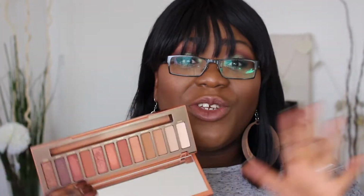Are they the best shadows I've ever tried? Again, no, but they are gorgeous, gorgeous eyeshadows. The mattes in this blend quite nicely. I love the tones of the matte shades in this. Definitely a big thumbs up for me. I highly recommend it, only if you are someone that really enjoys a warm toned eyeshadow palette, because if you don't, it's not for you. I think it's, oh gosh, how much is this? $39.50, but I love it, so that's that.